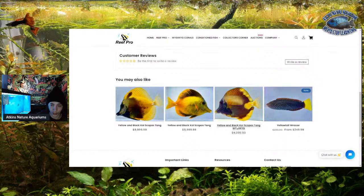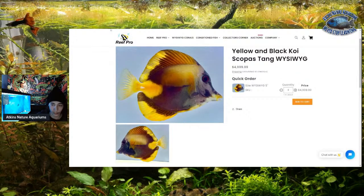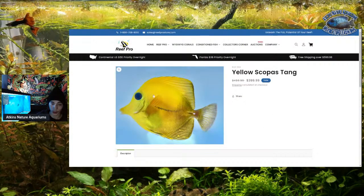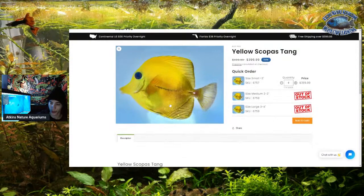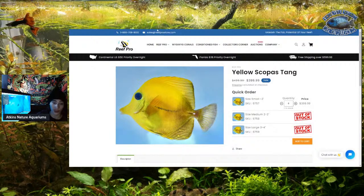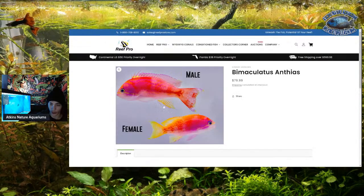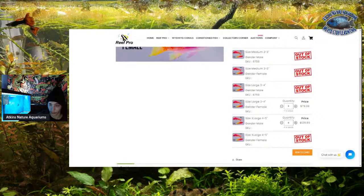I don't know. There's another one, a little bit less expensive. This is what $5,000 will get you. Weird looking fish. Oh, here's one. A yellow Scopus. These are cool. And more reasonably priced. $3.99. That's not bad. Prices of fish are just insane, and I think I'm just going to have to accept it. Oh, look at that. That's a fish I might be able to afford. Maybe.